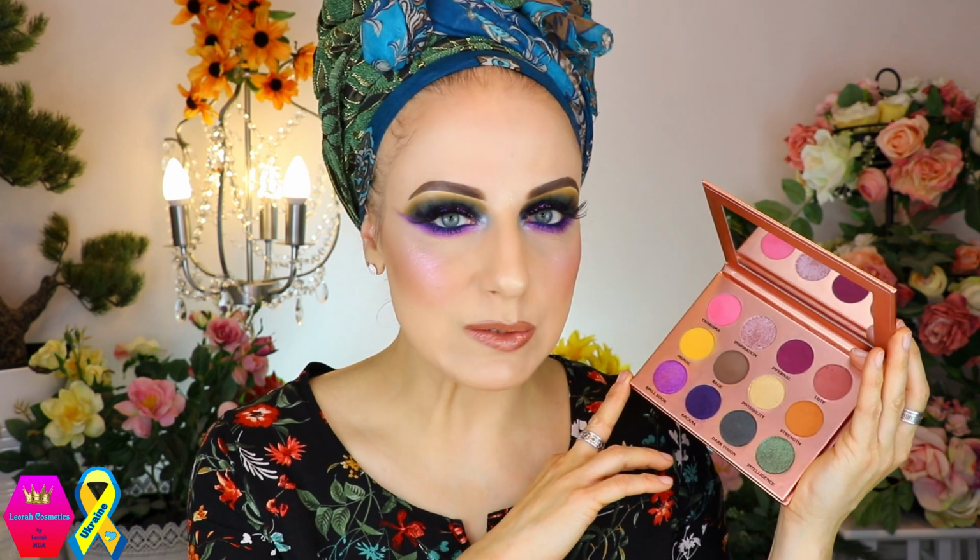All right, so sweeties, performance wise, I was super impressed, especially by the mattes. I have to say that these mattes were really spectacular. Super buildable, super blendable, super soft, but not in the way of being super kick-uppy in the pan, but super soft to work with, like really creamy and amazing. So I really enjoyed this.